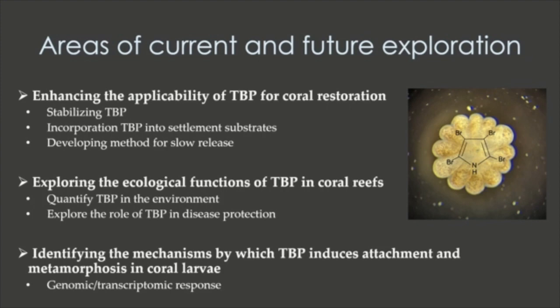We know this compound has antibiotic properties, so I suspect that it may be altering the microbial community on the substrate in some way that's beneficial to the corals. That's my guess, but again, this has not really been touched at all, so that's a lot of area that I want to move into, trying to figure out what's happening in the environment. Is this compound really being released in ways that corals can detect it?